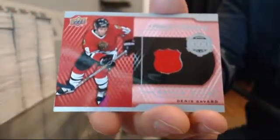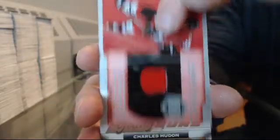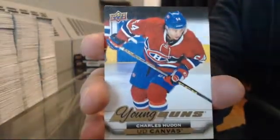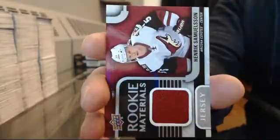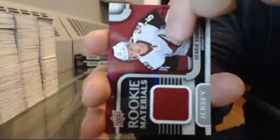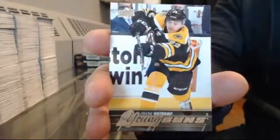1,000 Point Club, piece of history, going to Chicago, Denis Savard. Canvas Young Guns for Montreal, Charles Hudon. For Toronto, Garret Sparks. Rookie Materials Jersey for Arizona, Henrik Samuelsson. Young Guns for Buffalo, Linus Ullmark. And for Boston, Frank Vatrano. Box 11.